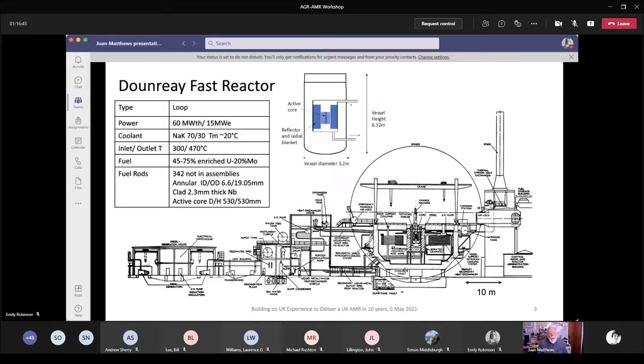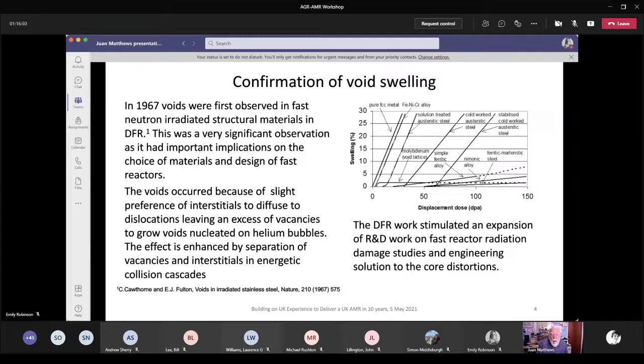The one really important thing that came out of DFR was the first observation of fast neutron void swelling. That was very significant because it had very big implications on the design of the reactor cores. If you see the slide there showing the different materials and the swelling, the basic swelling process is about 1% swelling per displaced atom, which is an enormous swelling rate.